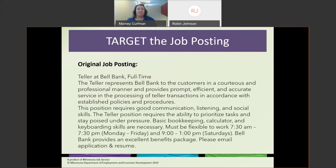There's a few ways to start this. You could use a free word cloud. You might just do an internet search for free word cloud, and you can copy and paste the job posting text into it, and it will show you what the most common words are, the most important words.